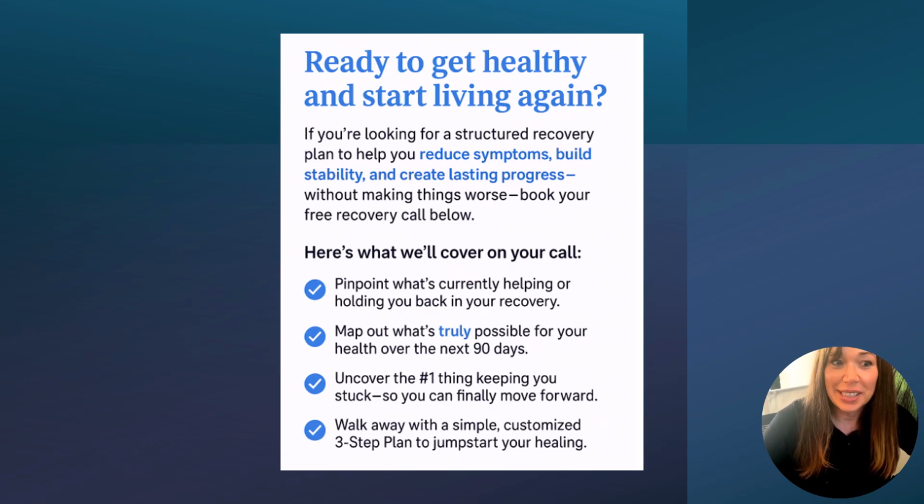I'm really excited. During your free recovery call, we're going to dive deep into your current health challenges and see exactly what's going on and what's keeping you stuck. And then we're going to explore what's possible for your health over the next 90 days and beyond. Most importantly, we're going to uncover the root patterns and thought loops that might be hindering your progress. And finally, move forward with confidence. We'll create a simple, personalized 3-step plan just for you. You'll leave the call with a clear roadmap and next action steps, so that you're not feeling stuck or in survival mode.